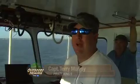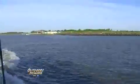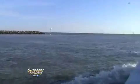Real nice. It's not 95 degrees. We actually got a good little northerly breeze today. We ought to have a good drift. Good for sharking. As they headed back out in hopes of repeating their holiday weekend hookup, which starts with a pretty involved setup.